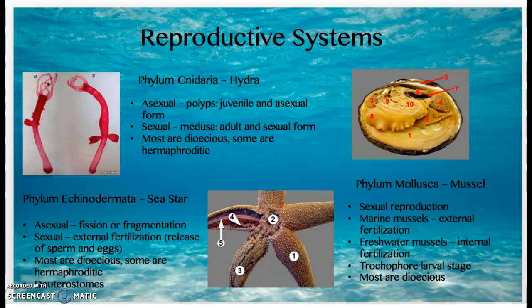And then when they're doing sexual reproduction, they release sperm into the water to fertilize the eggs of another hydra. And then the polyp is transformed into medusa when the gonads, either ovaries or testes, develop, because most are dioecious, which means the male and female reproductive organs are found in separate individuals.